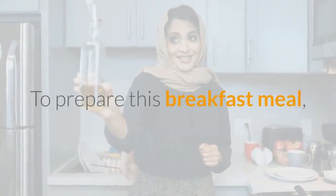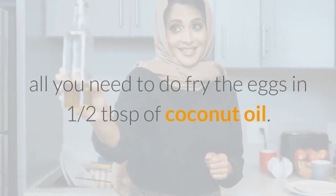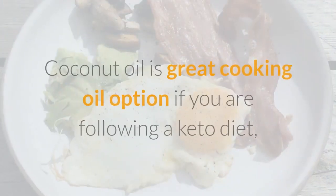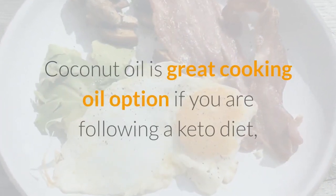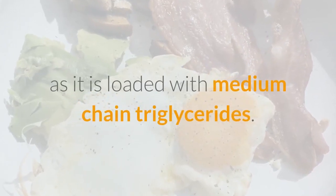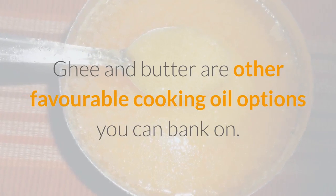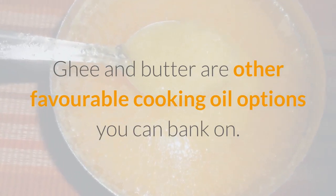To prepare this breakfast meal, all you need to do is fry the eggs in half a tablespoon of coconut oil. Coconut oil is a great cooking oil option if you are following a keto diet, as it is loaded with medium-chain triglycerides. Ghee and butter are other favorable cooking oil options you can bank on.